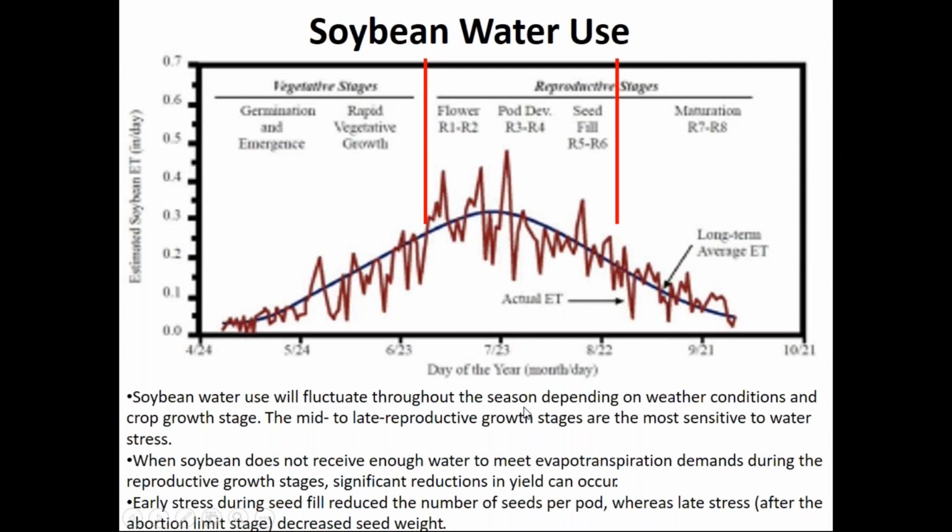Put this up just to show you the importance of moisture over the next 2 to 3 weeks here. During the growing season, soybean water use will fluctuate, and the mid to late reproductive growth stages are the most sensitive to water stress. So basically the stages from R3 to R5, we're probably in some of the critical stages right now. If we don't receive enough moisture during this time period, what you could see is some pods aborting the seed and not developing the seed. Or if it happens later on in the cycle, the seed doesn't fully develop, and then we get some lighter weight pods or lighter weight seed, and just not a good sample.